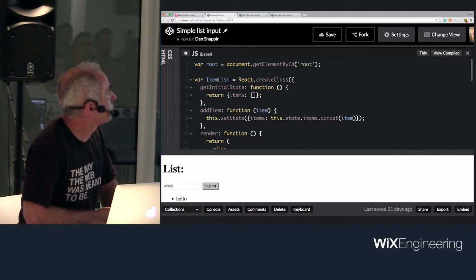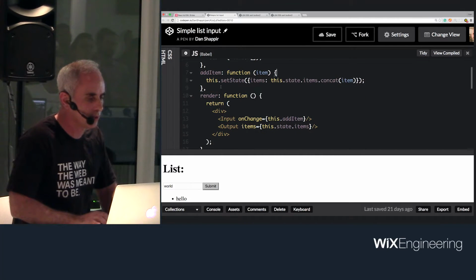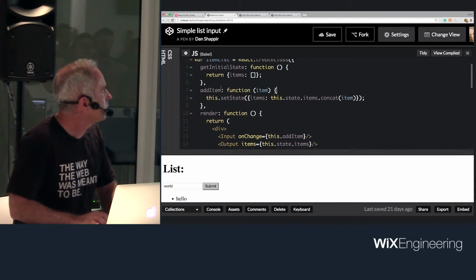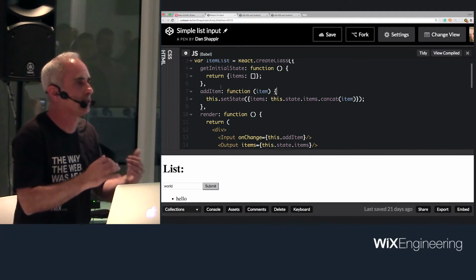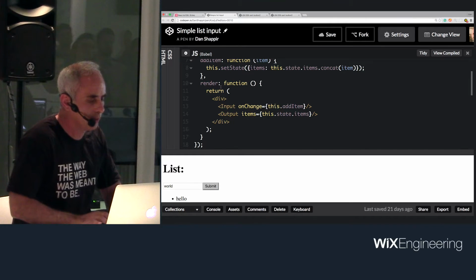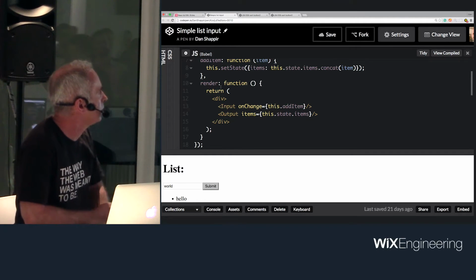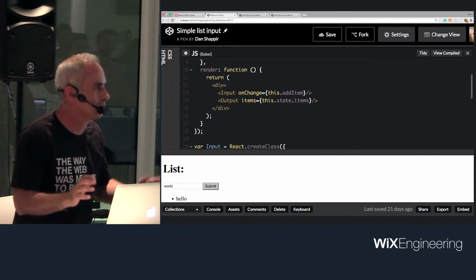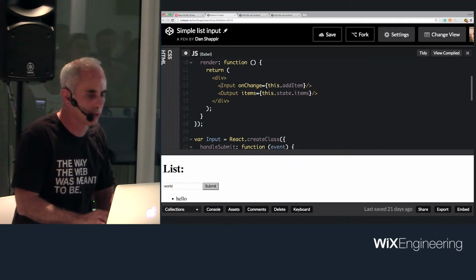Again, I'm taking the root, which I'm going to be rendering into, and the thing that I'm going to be rendering is the item list. So at the bottom you see I do ReactDOM.render ItemList into root. ItemList itself is a stateful component. The state is the list of items. I maintain that in ItemList. And it has two subcomponents: Input, which is the input area with the text field and the button, and Output, which just displays the list of the items. So far, so good. Any questions about this? So this is a simple example of using React components.